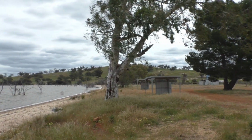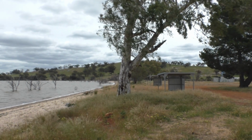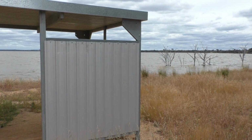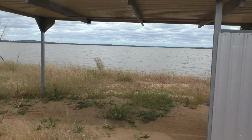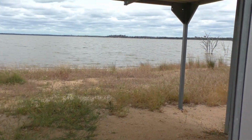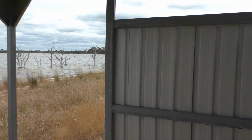We'll just wander along and have a look at the different shelters and the different buildings here and see what else is on the site. Well, I suppose these shelters may be of some use in summer when you're trying to get out of this heat and the sun, but certainly not much use from getting away from the wind.